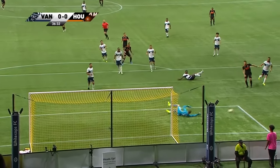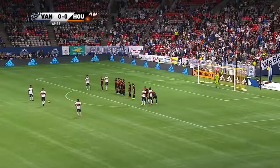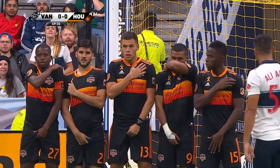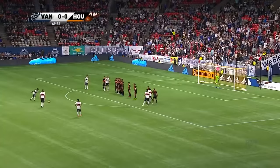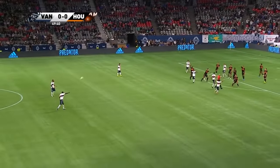Was it going on target? That same type of play that we saw in the open. Six Dynamo players, a five make it. Will it be Reyna? It will be Reyna, straight at the wall, appeals for handball, given!